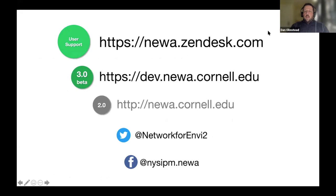Let me just minimize a couple of things on my own screen. I'm going to put up this slide first because a lot of you have been asking questions. Where are we at with NEWA? Where's the new website? This is the format I'm going to follow today. You're going to see at the very top, even above NEWA 3.0 beta, I have user support. I think what's really going to get us through the next year or so as we ease our way from the old website, which we'll refer to as NEWA 2.0, to the new site, which we'll refer to as NEWA 3.0 beta, and I'll explain why I'm saying that.